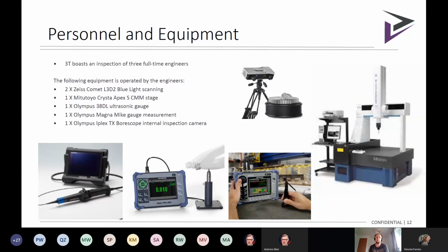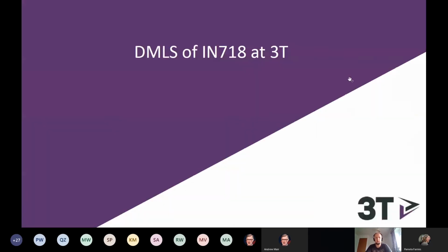They are very compatible with each other. So these technologies are quite compatible and we are able to look at everything from global to very, very highly precise local dimensions required. So yeah, go on to next, please.